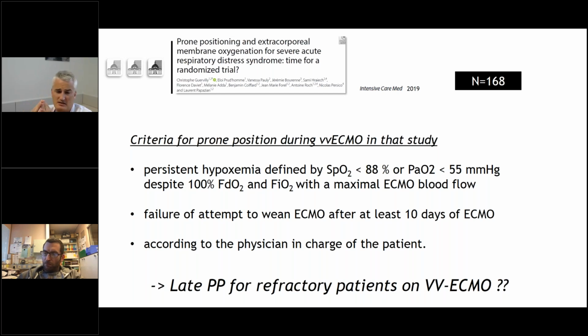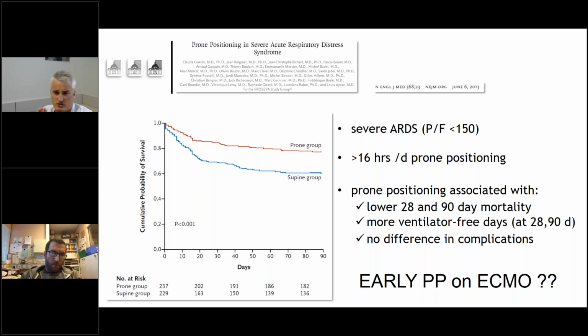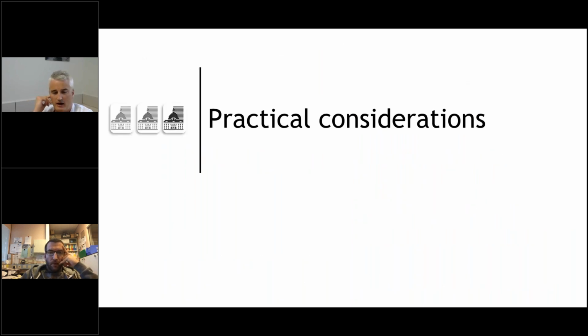I'm not convinced that this is the right target for proning on ECMO, because if you look at the PROSEVA trial, the PROSEVA trial was positive because this intervention occurred very early in the ARDS course. Probably by analogy with that trial, and also if we believe that one of the main effects of prone positioning is to reduce ventilator-induced lung injury, or at least to enhance its prevention, using early prone positioning on ECMO might be beneficial. But in fact, I think no one has the right answer for now.